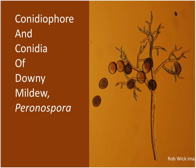There we go. So this is the same thing I was showing you in a cartoon, but shown as a photograph. One of the little hat racks turned right side up for you because it seems more logical that way, even though it would normally be hanging down on the underside of a leaf. So you're looking at a conidiophore and the conidia of a particular kind of downy mildew called Peronospora, and there are many plants that are susceptible to downy mildews in that particular genus.